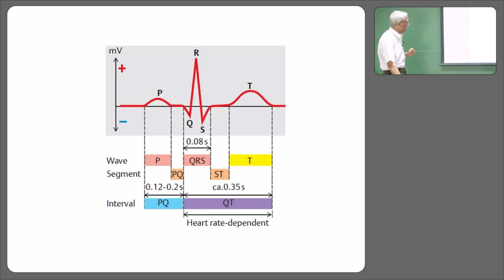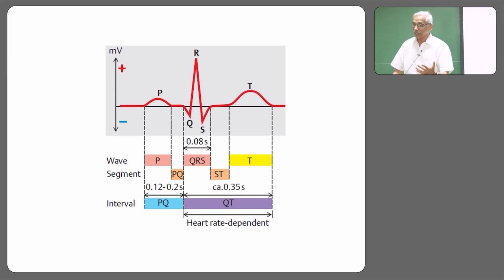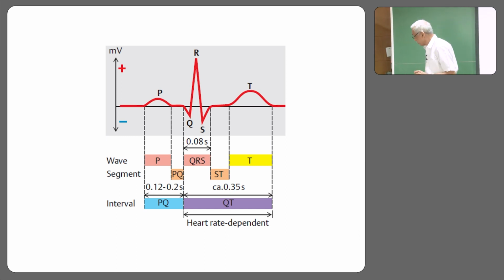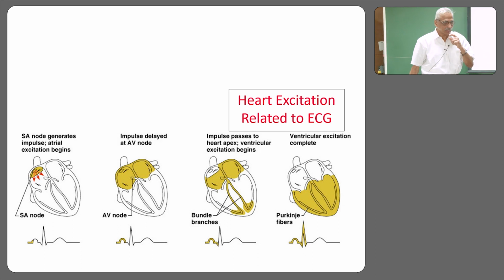I'll take you to another image in which we have a better interpretation of the different timings. What is the PQ interval here? What is the QRS interval? The ST interval? And the author tells us that the QT interval is heart rate dependent, meaning if the heart rate is more, then the interval will be less.